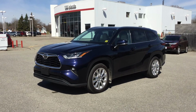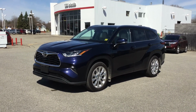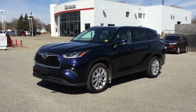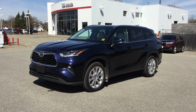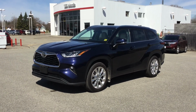There you have it, folks, the 2021 Highlander Limited all-wheel drive. This vehicle has just basically about everything that you could ask for on it, with a huge suite of safety features, a brand new redesign, and a very comfortable interior. There is not a doubt in my mind that someone with a larger family would absolutely benefit from having a vehicle like this.